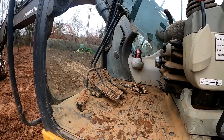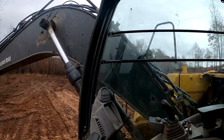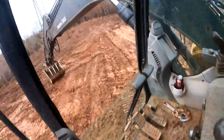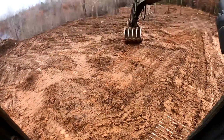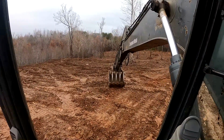It's only got another hour or so, and we'll keep running it, just keep an eye on it, make sure it's not coming out faster. And so I'm just trying to keep my cab a little cleaner here, but we'll get the parts for it, or the O-ring for it, in the morning, so not a big deal.